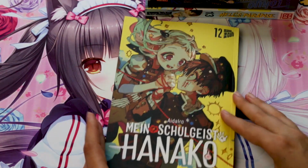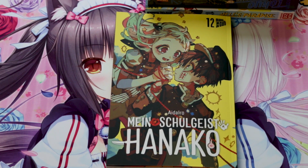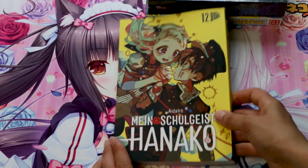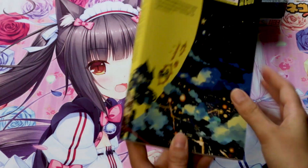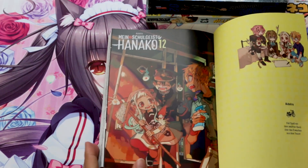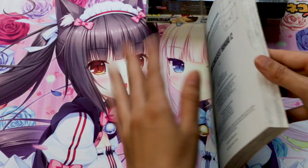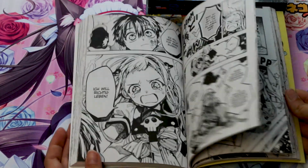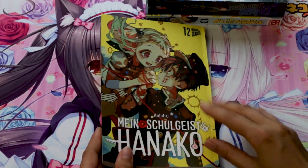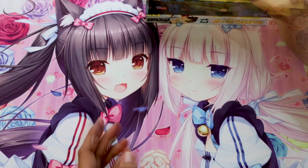The next recent volume I got is my toilet-bound Hanako-kun, volume 12, and it's a nice yellow color. Really love this one, love the back side, and we even got again some nice color pages. Love how the story is heading so far, what's happening right now. I think a lot of people know what this is about, so we will move along.